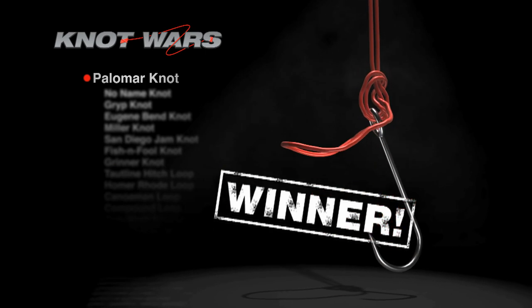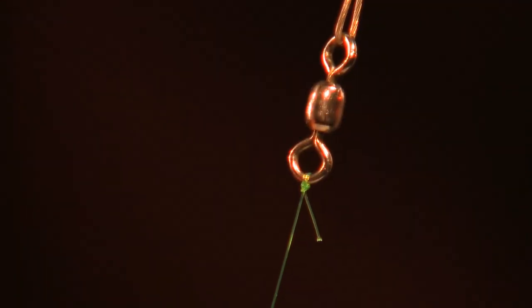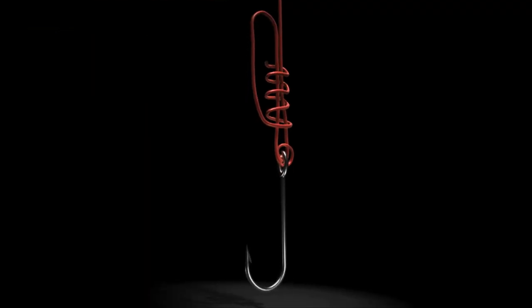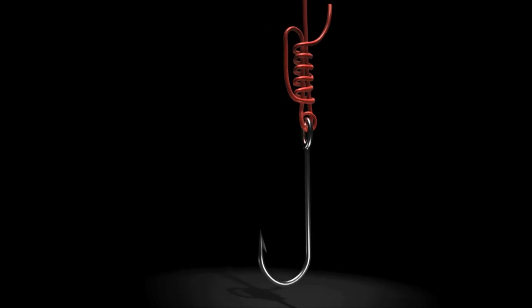Both of these knots really close, especially on the braid. But on the mono, the Palomar, just a little bit better. Why? Because the Fishin' Fool tends to put a little too much stress on that mono when you're cinching up the knot. So be really careful and make sure that it's good and moist before you cinch it up.